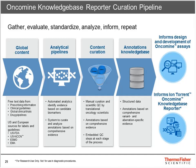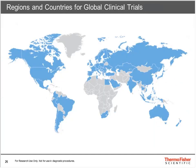We take all that information and put it into our analytical pipelines, and that is brought to our content curation team, who is a team that are experts in translational oncology and are able to manually curate the data and QC the data to bring that into the knowledge base. That knowledge base then informs not only the development of our Oncomine assays, such as the Oncomine Focus assay that was just presented by Dr. Sadri, but also it informs our Oncomine Knowledge Base Reporter software. And just to appreciate the enormity of the global clinical trials that we cover in Oncomine Knowledge Base Reporter, this is just a global picture of all the regions and countries that we cover within the software. So you can filter and find clinical trials for your samples of interest, depending on your region.